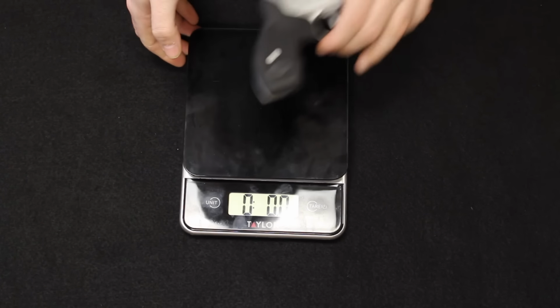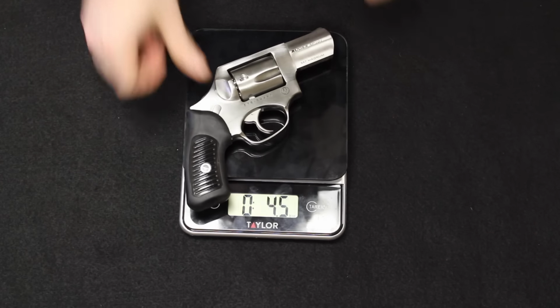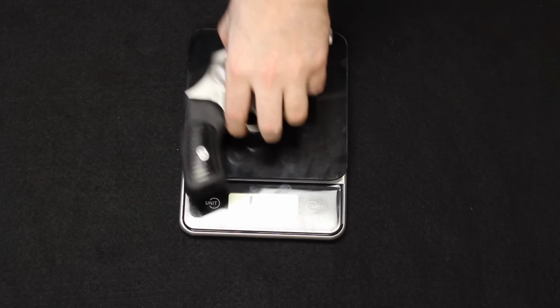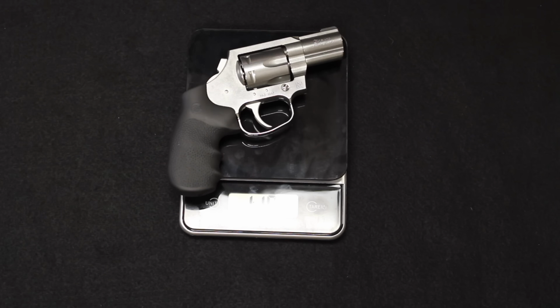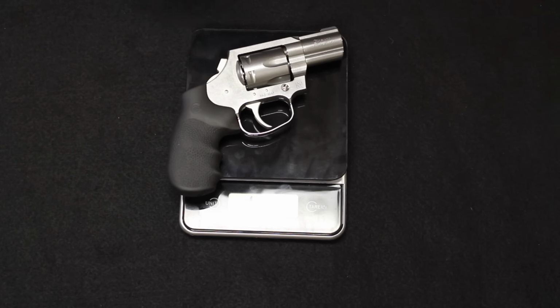Okay, now let's go ahead and weigh each of these. I will start off here with the Kimber. It does have a weight of 1 pound 7.1 ounces. Here to the Ruger, 1 pound 9.1 ounces, so we are still lighter on the Kimber. Colt, 1 pound 10.1 ounces, so our lightest is the Kimber, followed by the Ruger, followed by the Colt. So again, Kimber is still the smallest package and lightest package. Colt still the largest package and heaviest package, so keep that in mind.